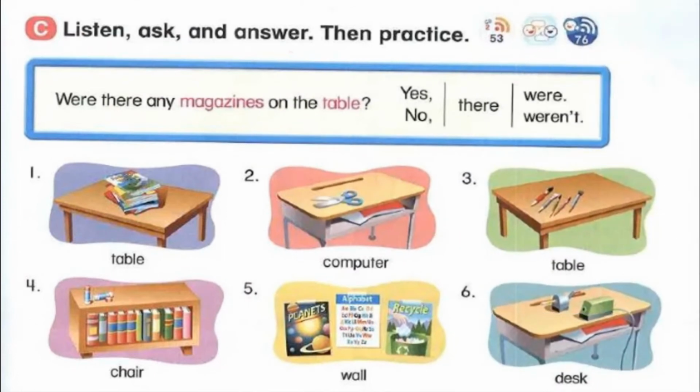Page 75. C. Listen, ask, and answer. Then practice. Were there any magazines on the table? Yes, there were. Were there any magazines on the table? No, there weren't.